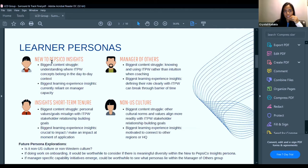I'll share with you all the learning cluster we developed. We ended up with 4 learner personas. Again, they were saying everyone's job is super different, but we found that when it came to actually putting the best practices into practice, these 4 personas were the main ones that were barriers. What you can see is the biggest content struggle for each of these. That's because as we did our interviews, we learned what their barriers were specifically with putting the content into action, and that's what we are calling out here.